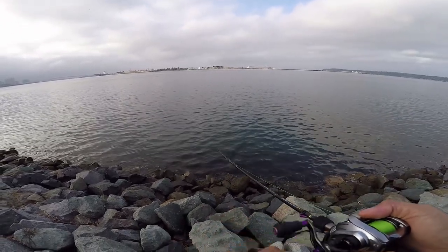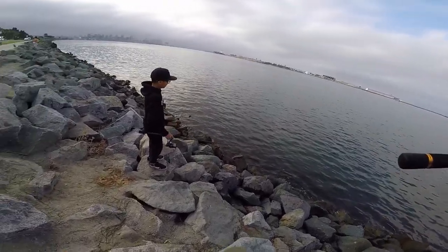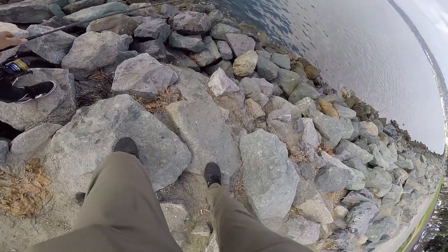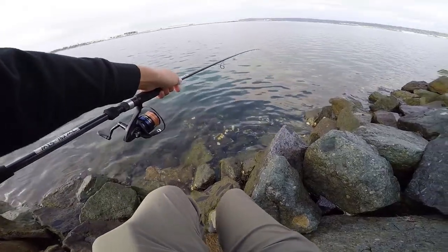You get stuck again? Keep your rod up. Let me see. You have to pay attention, you have to look at your line. Don't yank on it, you're gonna mess up the line. Here, grab mine, get back up.